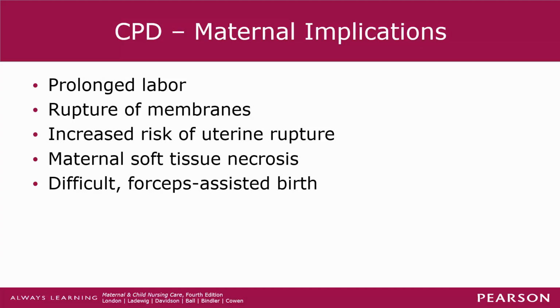So with the CPD, we are looking at a prolonged labor, because that baby just doesn't descend, and we keep trying and keep trying and keep trying, and it's just not going to happen. So we are putting this woman and baby at risk for problems if we continue to try to do this vaginally.